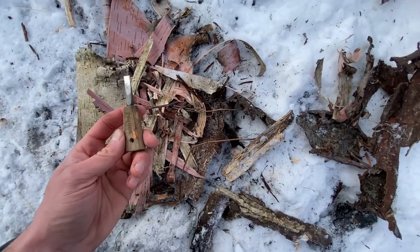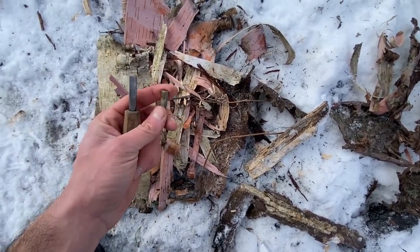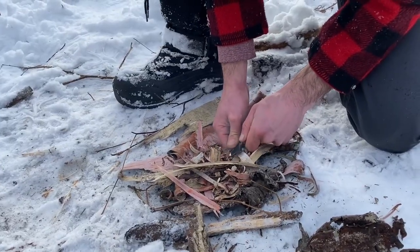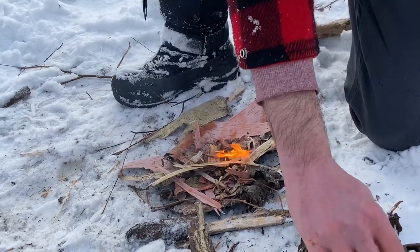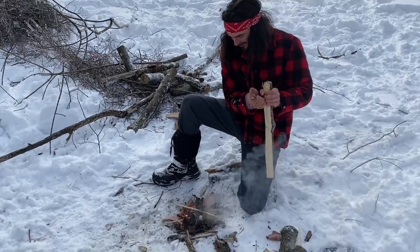I just broke my ferro rod. That sucks. I guess I used it too much. See if I can use just this little piece here though. We did it with a broken ferro rod.